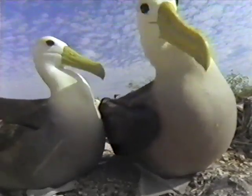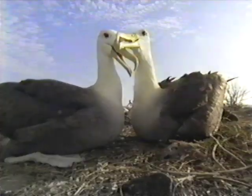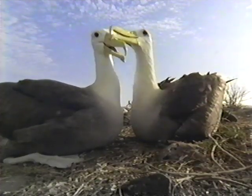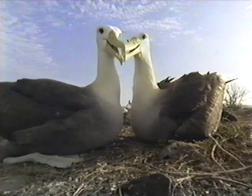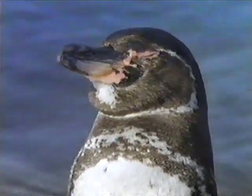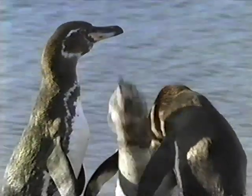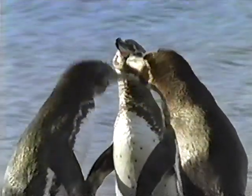Of the seabirds that choose the islands as their only breeding ground, the waved albatross is the most impressive. 20,000 pairs nest on the island of Española. As if the Galapagos bird list isn't strange enough, it includes a penguin. The Galapagos penguin is the most northerly of all penguin species.